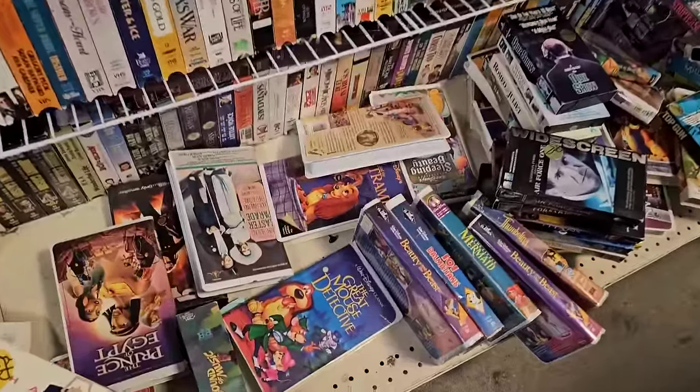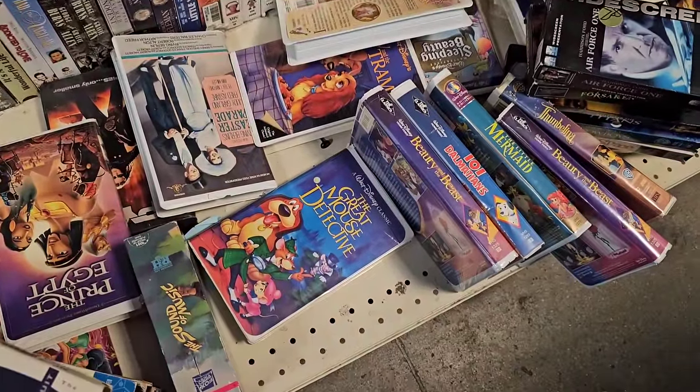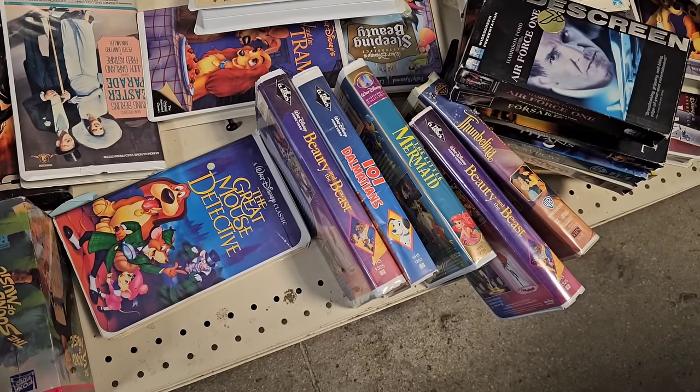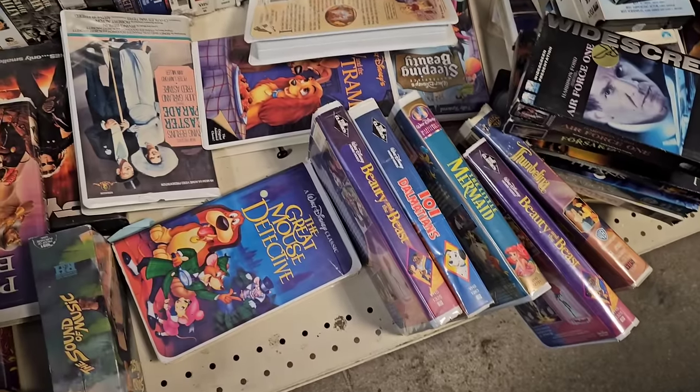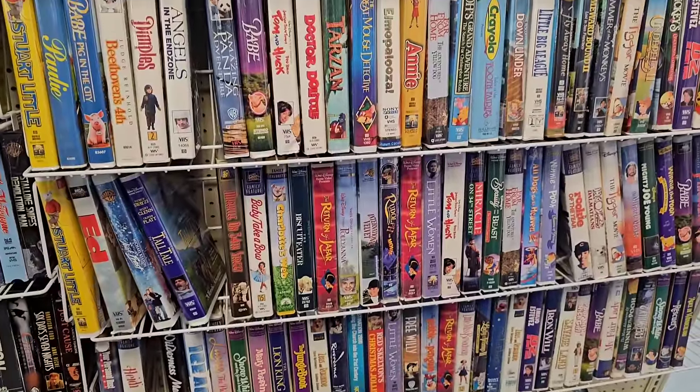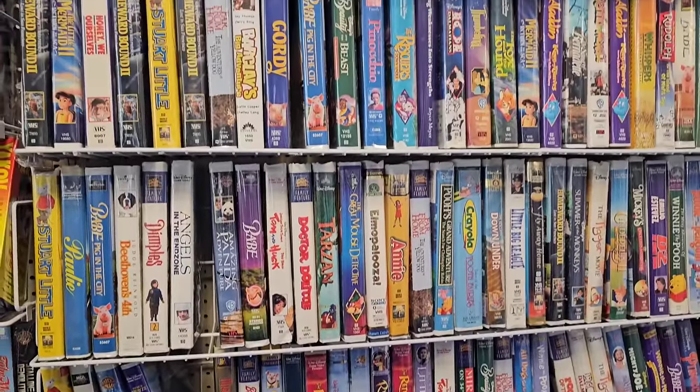All of these Disney movies I know are worth more than 50 cents. These sell online. Boy, they got a lot of them too. Little Mermaid, Beauty and the Beast. And yeah, you can get a pretty penny for these. They have a lot of the old Disney. Boy, Jessica might have to come here. She might collect on these.